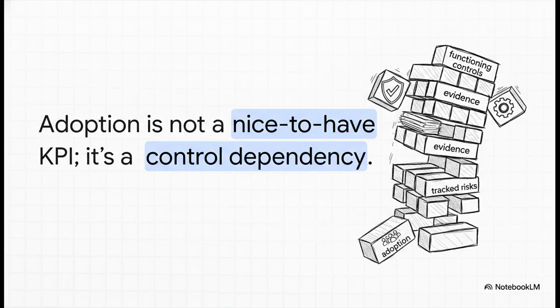So here it is, the most important thing to understand. If people aren't using the platform, your controls are not working. It's that simple. Evidence is missing, risks are untracked, stuff is falling through the cracks. Adoption is not a vanity metric. It's a direct dependency for your entire control environment.